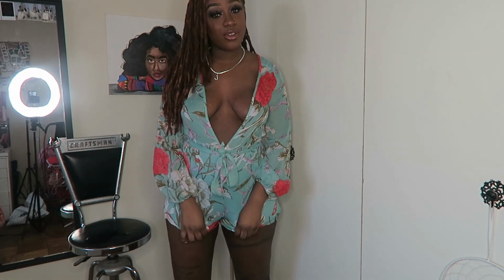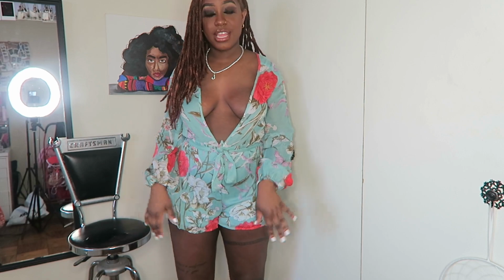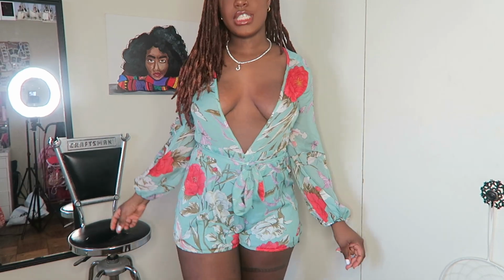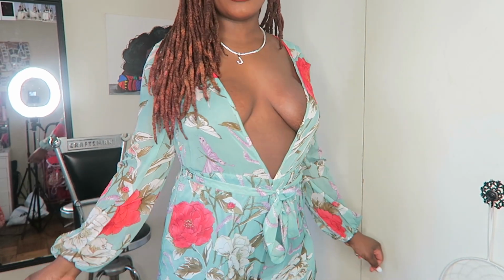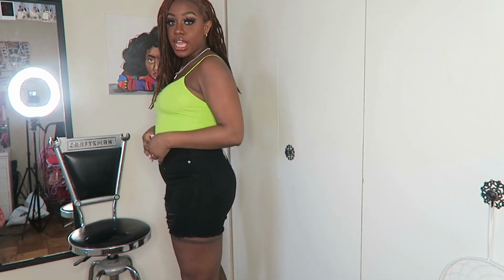It's kind of tight in the crotch area and it's kind of tight by the shoulders. Maybe I needed a large, but I feel like if I would have got a large, it would have been baggy right here, and that is not cute. So this is what it's looking like, and I can't wait to go on vacation and actually rock it and be cute.